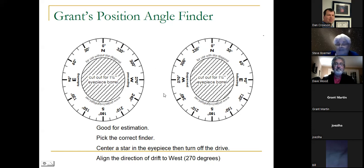Are you going to use a Schmidt? Are you going to use a Newtonian? You get the idea, you pick the right one.